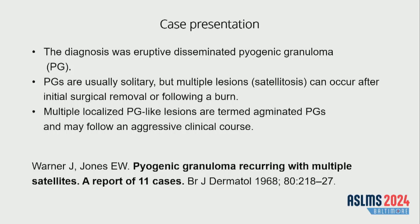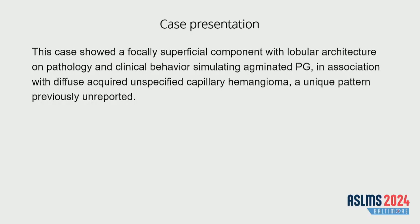Pyogenic granulomas are usually solitary, but multiple lesions, also referred to as satellitosis, can occur after initial surgical removal or following a burn, just like in our case. Multiple localized pyogenic granuloma-like lesions are termed augmented pyogenic granulomas and may follow an aggressive clinical course. Again, just like in our case.